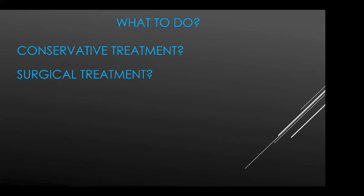It's critical to document on a CT scan that the joint is congruent. So this one is not. And therefore, I think, if I understand his indications correctly, he would not treat this one conservatively. I wouldn't. I would operate on it.